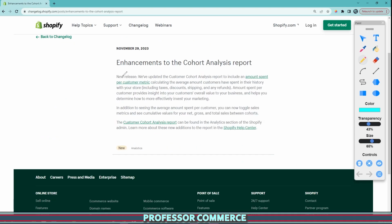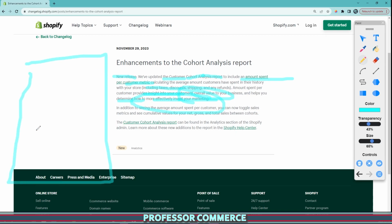But it says right here, it's a new release, and this report, the customer cohort analysis report, can include the amount spent per customer metric, so you can gain some insights into your customers' overall value to your business, and it helps you determine how to more effectively invest in your marketing. That's extremely true, because you want to know who your best customers are.